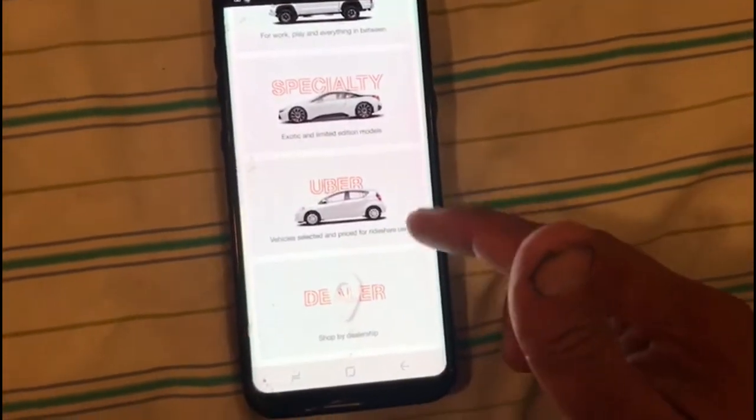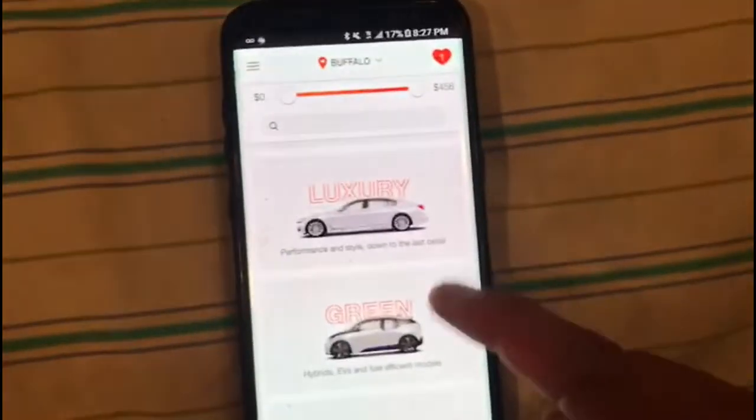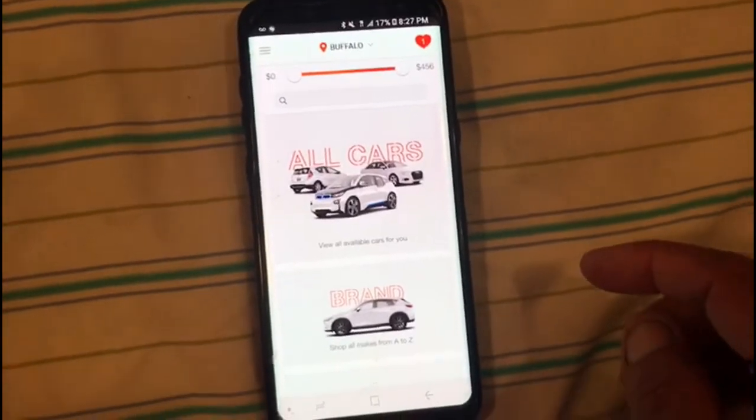2018. If you want a car that is the brand in 2018.